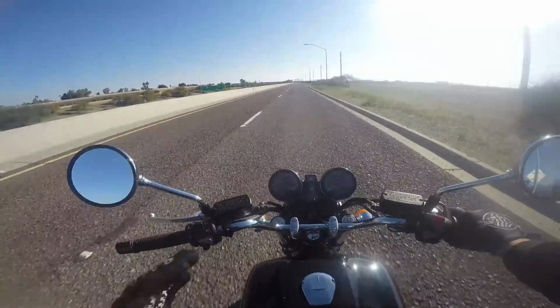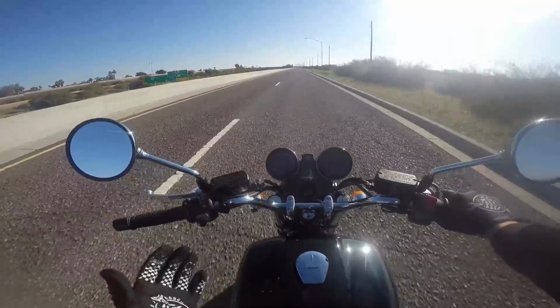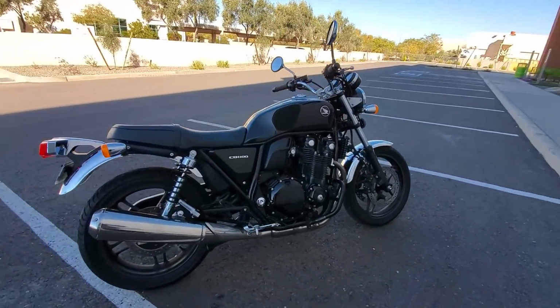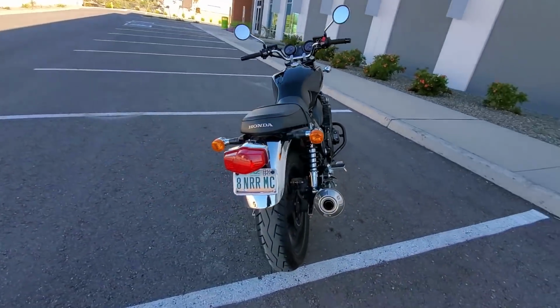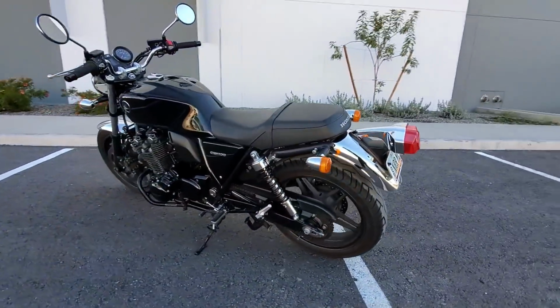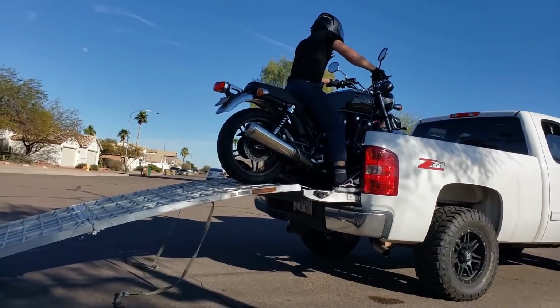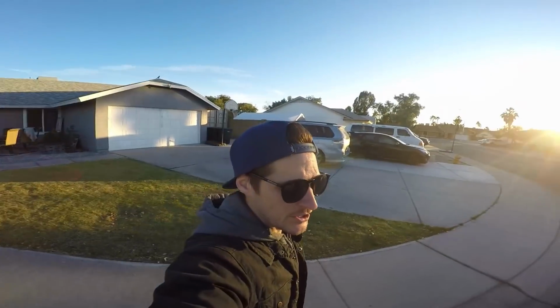All right, so a brief recap. This is a 2014 CB1100 I picked up used recently on Craigslist. Kind of fell into my lap. I wasn't planning to get the bike, but after I bought it and rode it, I completely fell in love. Honda released this in 2010. I believe they brought it stateside to the US in 2013. They made a few revisions, updates and upgrades in 2014.